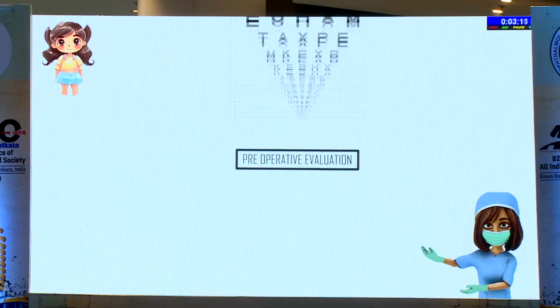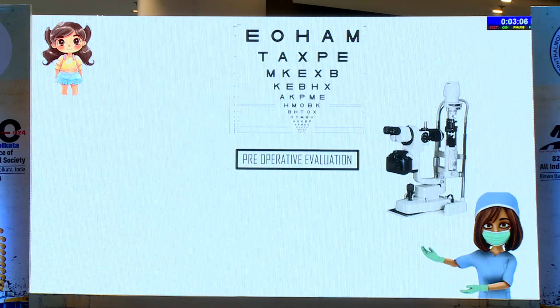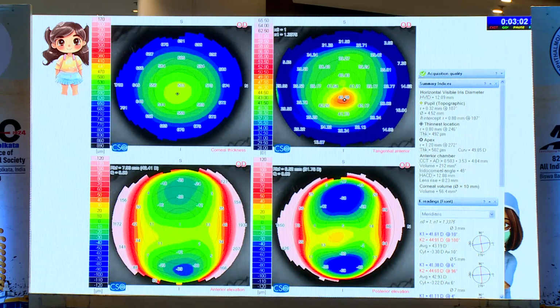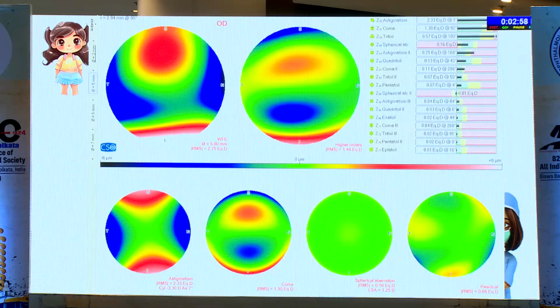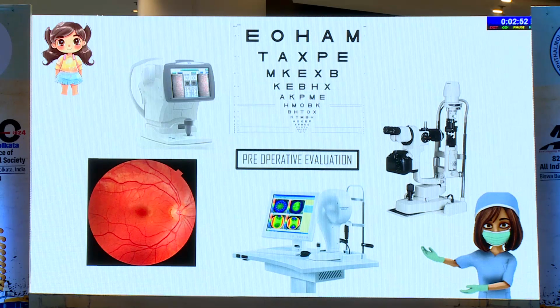Preoperative evaluation included corrected and uncorrected distance visual acuity, anterior slit lamp examination, and topography scans. This is a representative image of a patient showing keratoconus, and the wavefront scans were taken, wherein higher order aberrations and coma are both visible to be raised. After that, fundus evaluation and specular microscopy were done.